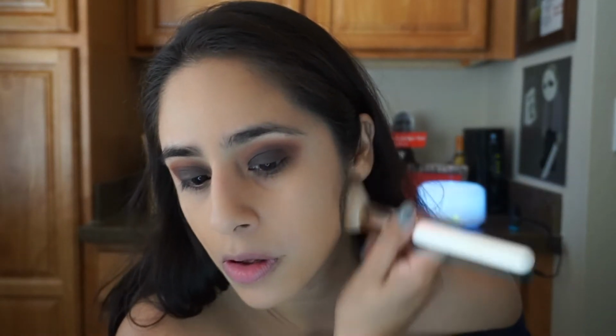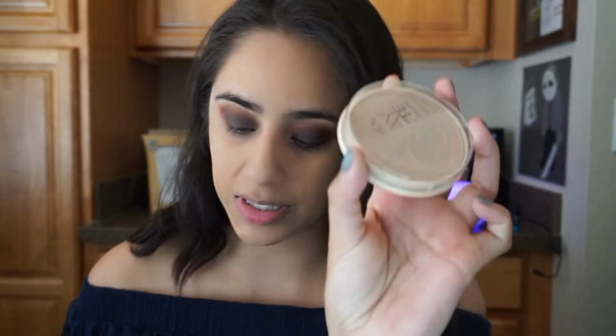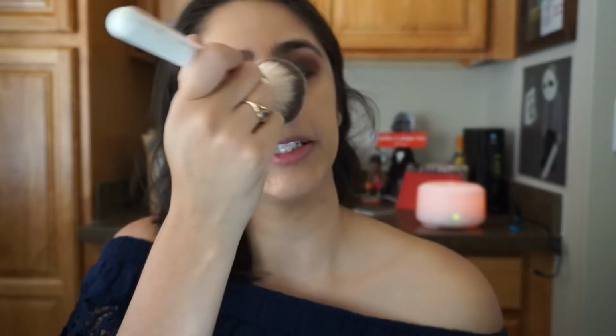I'm in love with this. This has literally been my favorite foundation since I've bought it. I've worn it every single day. And then going in with a fluffy brush and going back in with our Rimmel Stay Matte setting powder, I'm just gonna set my foundation.